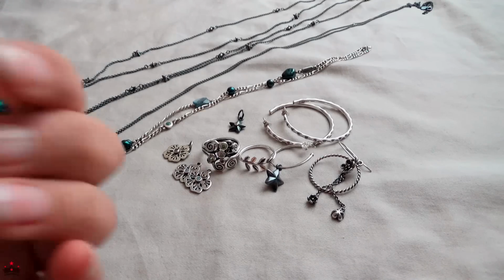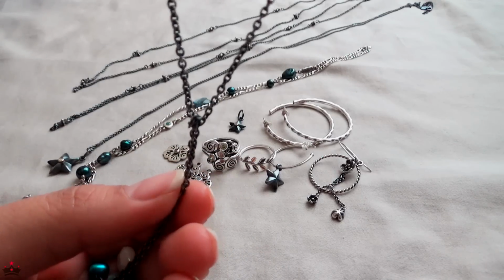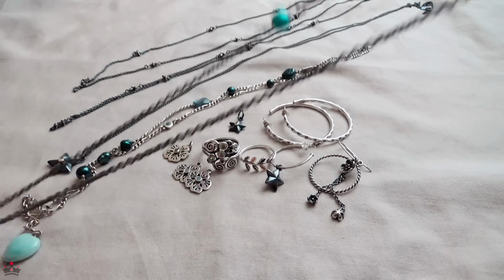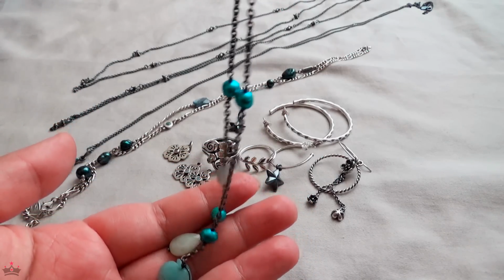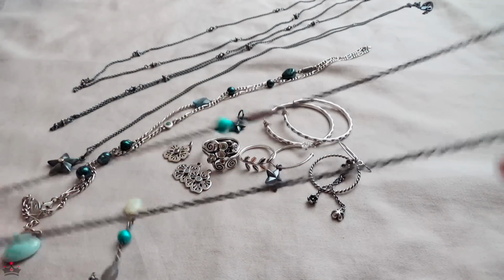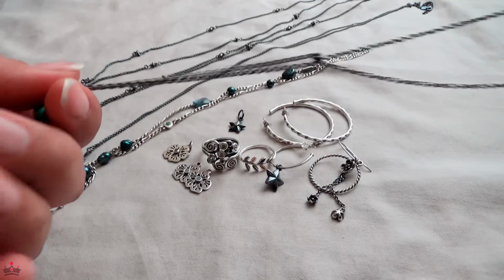There we are. So you could tie this around your neck twice. See the knot right there? And then you could put this around your neck and let it hang. Or you could tie it around your neck twice, depending on how thin you are, and have it more like a choker.